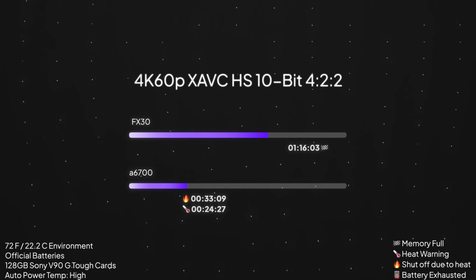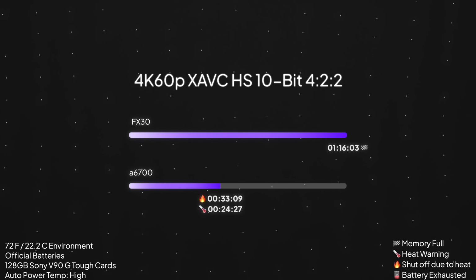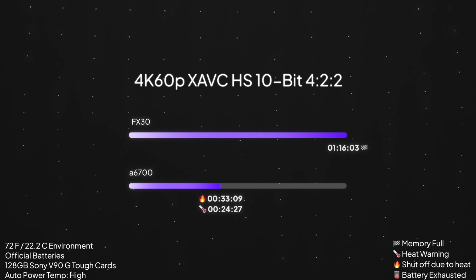However, if you are planning to do long-form 4K 60p recording, then I would actually suggest you get the FX30 instead. The built-in fan on that is going to help keep the camera cool. With the a6700, we're only roughly getting about 20 minutes of 4K 60p recording before it needs to cool down. Now, I will say, if you're just using 4K 60 and 120p for slow motion purposes, you don't need to worry about overheating in general.